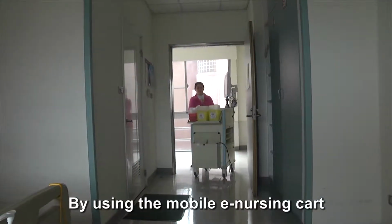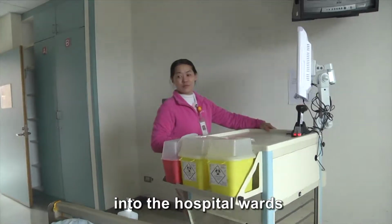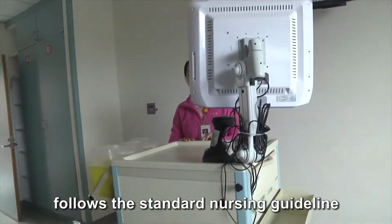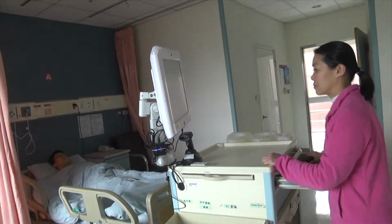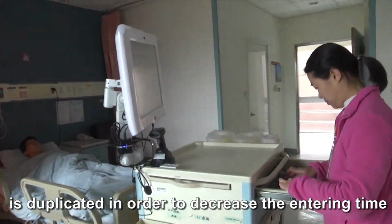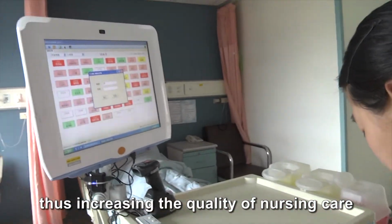By using the mobile e-nursing cart, the nursing evaluation chart was entered directly when new patients are admitted into the hospital wards. Every evaluation card follows the standard nursing guideline of NANDA, NIC, and NOC. The automatic link established between every item is duplicated in order to decrease the entering time of the nursing staffs, thus increasing the quality of nursing care.